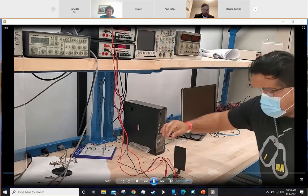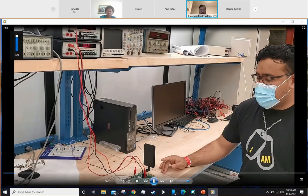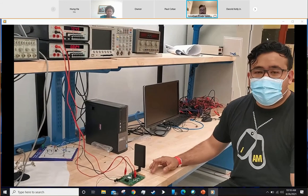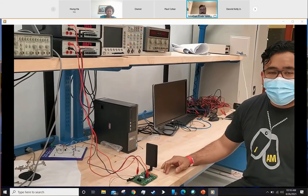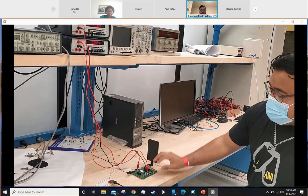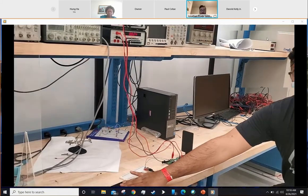So this is my... my name is Jonathan. Senior in my project is RF harvester. I'm using 2.45 gigahertz Wi-Fi waves to be able to harness the power of the harvester here and transmit it and trickle charge this battery pack here.